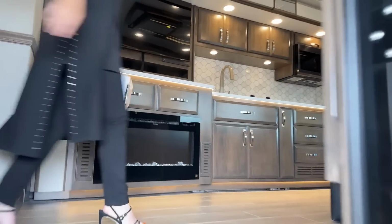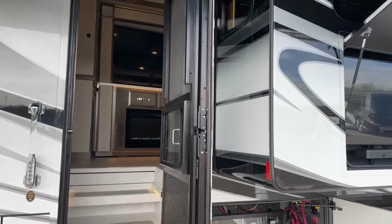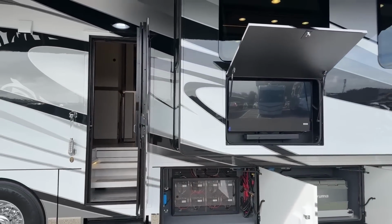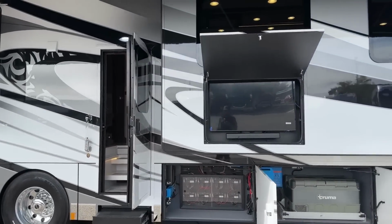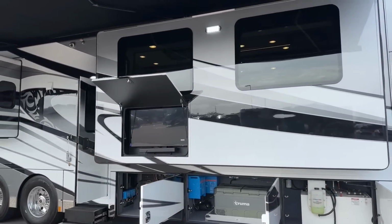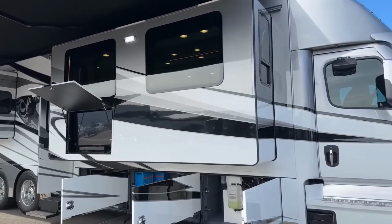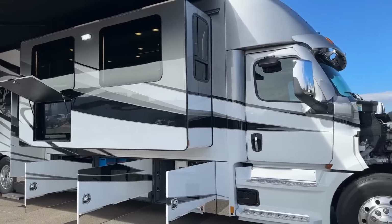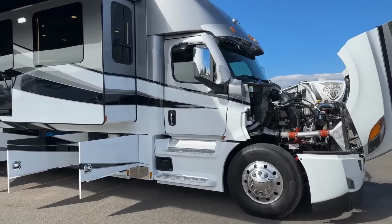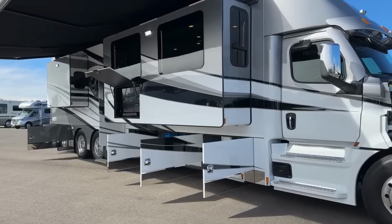Oh, I got to turn my RV on. So one thing to note with this is that this coach does like to have the engine on, and when you pull, there we go. So you just like to have the engine on for you to operate your slides. So I'm going to go ahead and bring those in right now.